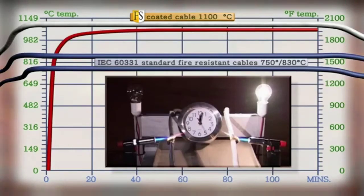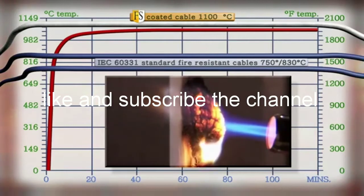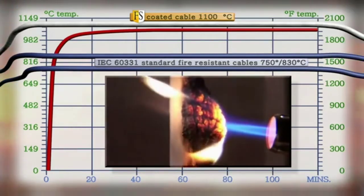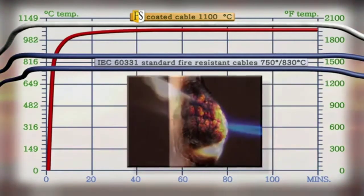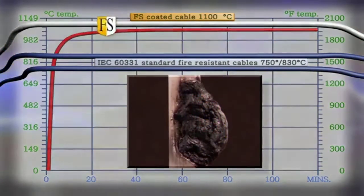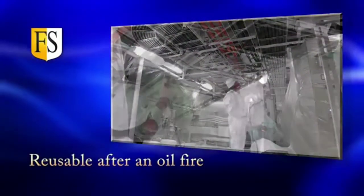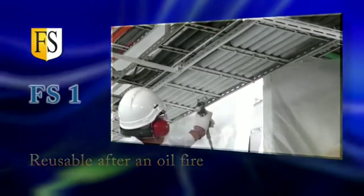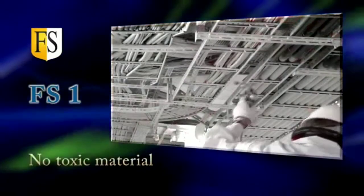Less than 2 minutes. FS1 is an intumescent coating system that will expand 100 times its thickness in high temperature, approximately starting at 220 degrees Celsius or upon direct flame contact, ensuring that the electrical wires are shielded against the fire. Our coating systems will guarantee that your cables will function properly under such a fire and be reusable afterwards. FS1 is a water-based system that does not contain any toxic material.